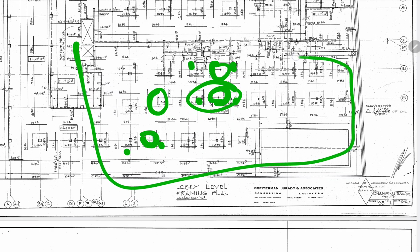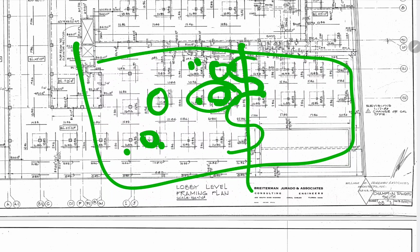This is all one deck. All right, it's not multiple decks. You know, that's still connected. The behavior that we know during the collapse literally is one deck with the separation of this expansion joint over here, of this control joint, that it behaved as one deck over to there, even weakening the structure.